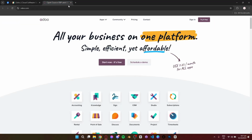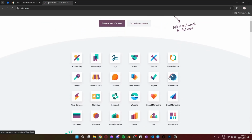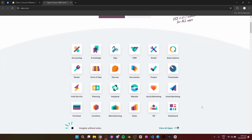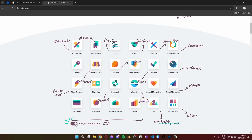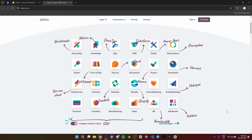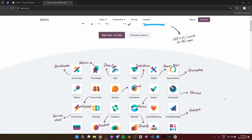Now let's take a look at ODOO. ODOO is an open-source ERP that offers a lot of customization and flexibility. Like ZOHO, ODOO has a wide range of modules, including sales, inventory, accounting, and manufacturing. One big advantage of ODOO in 2024 is its modular approach. You can start with a few apps and add more as your business grows. ODOO is great if you want to tailor your system to your exact needs, but it may require more technical resources for customization.